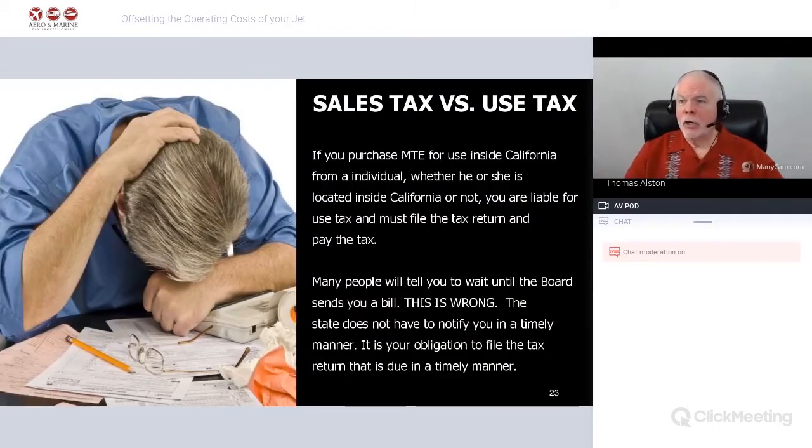If you purchase an aircraft for use inside of California from an individual, you're liable for the use tax. You must file the tax return to support a claim for an exemption or pay the tax. A lot of people will tell you to wait until California sends a bill. This is wrong. The state doesn't have an obligation to notify you in a timely manner.